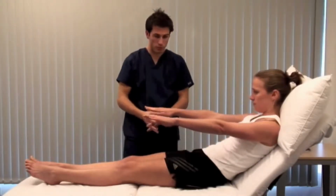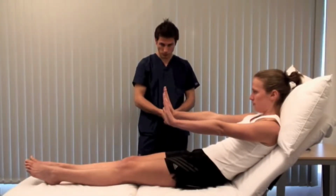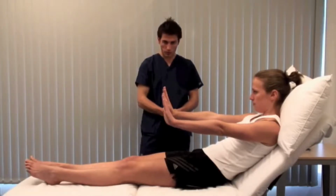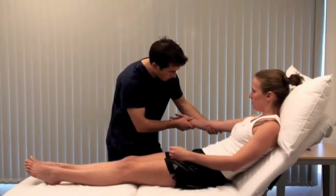Could you place your arms up in front of you and cock your wrists back, please? Asterixis is a coarse flapping tremor seen in liver failure. It may also be seen in cardiac, renal and respiratory failure with CO2 retention.